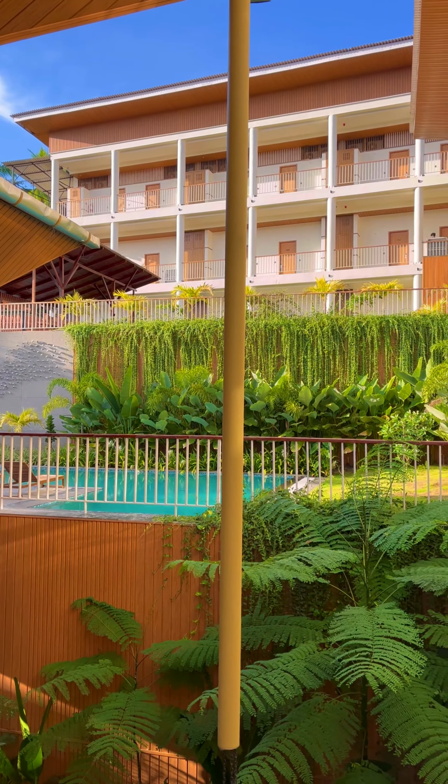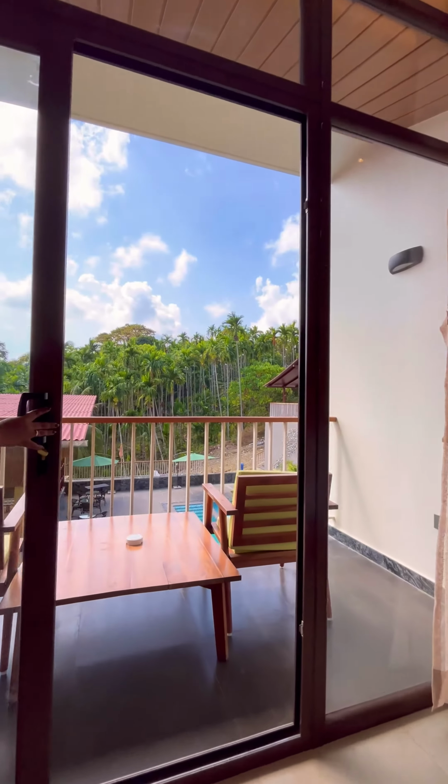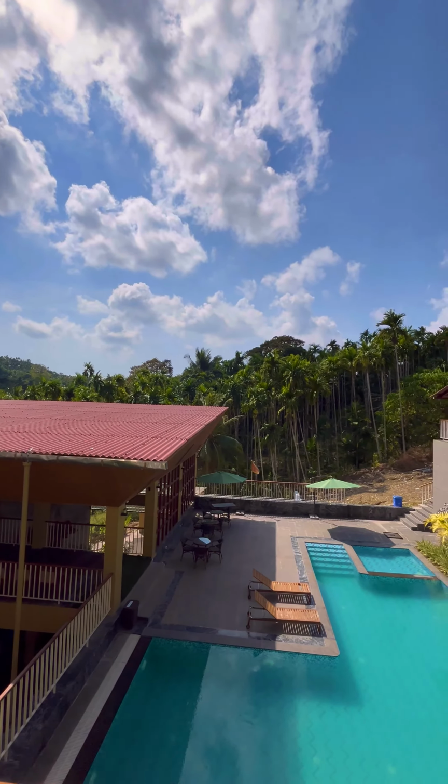The resort has some of the most huge and luxurious rooms and is one of the only places where you can wake up to the beauty of the forest from your private balcony and a view that's uniquely yours.